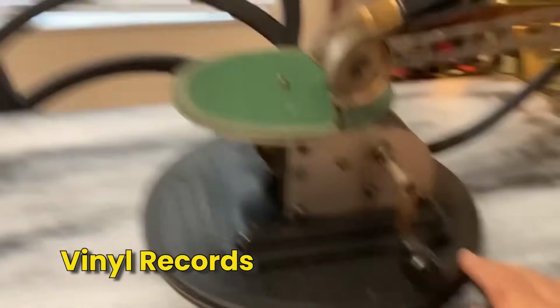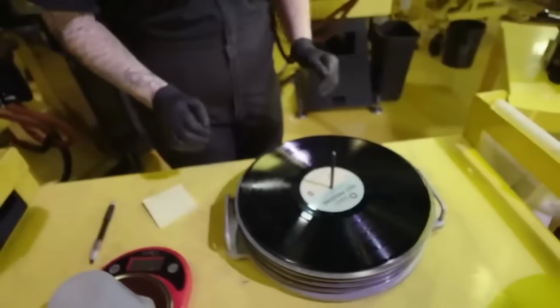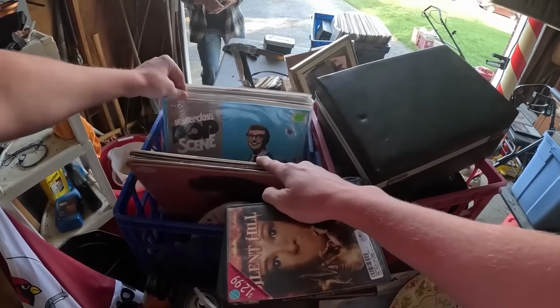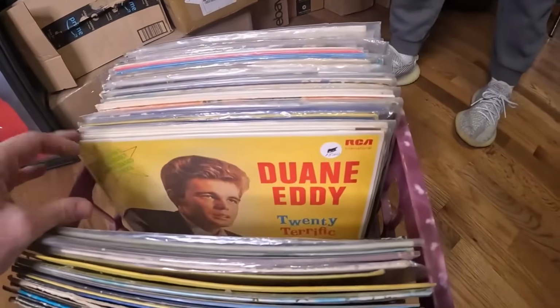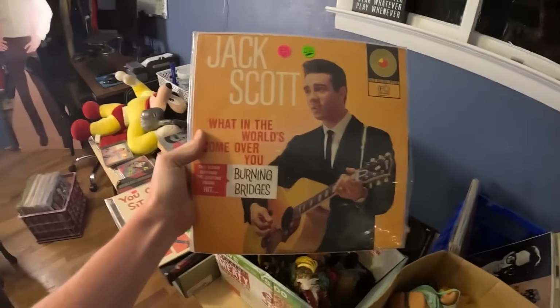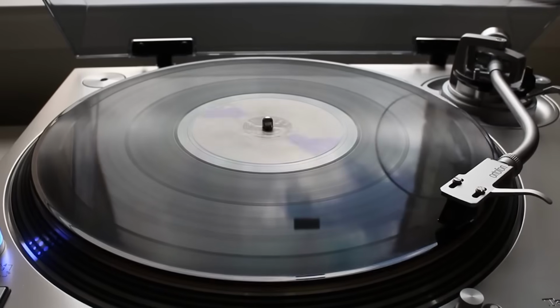Vinyl records. There's something magical about the soft crackle before the music starts on a vinyl record. It's not just sound, it's atmosphere. It's Sunday mornings with your dad, cleaning the house to Motown. It's your older brother showing off his rock collection like they were sacred relics.